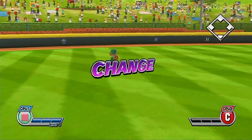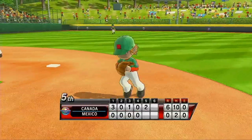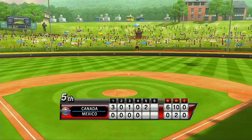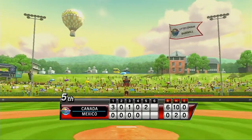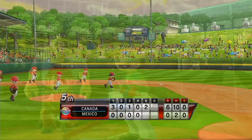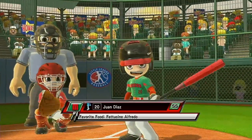Out. Change side. Up to 40,000 fans can join us to watch the Little League World Series, including those unofficial seats up there on the hills behind the outfield. It's the bottom of the fifth.